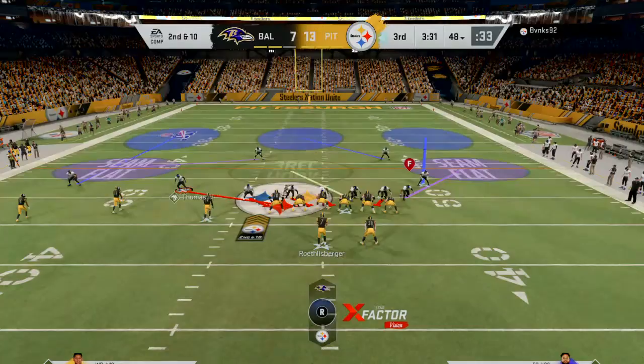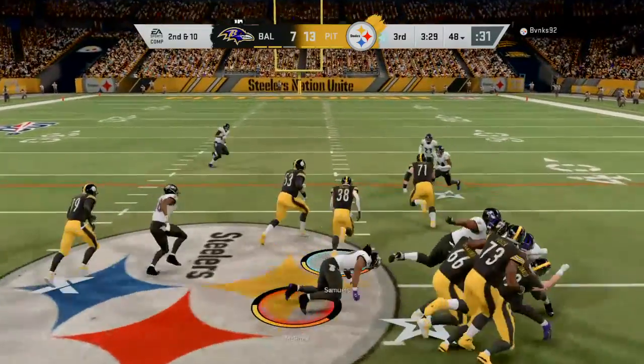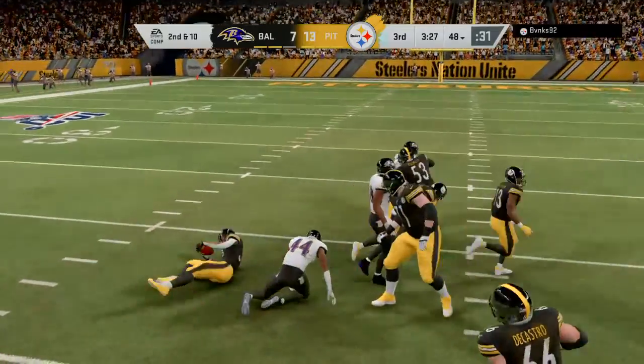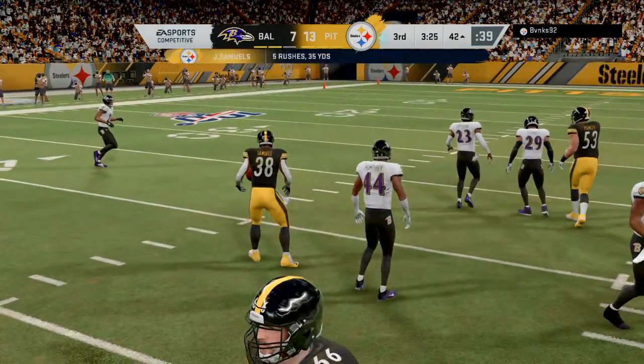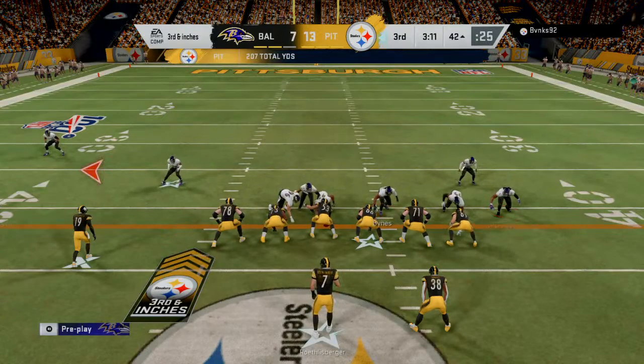The 48. And not only are the DBs going to throw a little verbal trash their way, when they get back to the huddle, they have a few words to say to their QB. Yeah, hung out to dry a little bit there on the high throw. Incomplete. Could be fourth-down territory even if they don't get this.